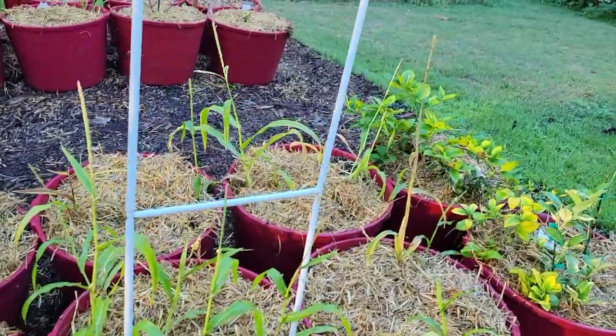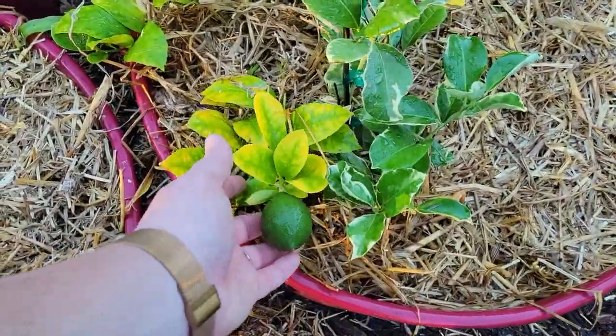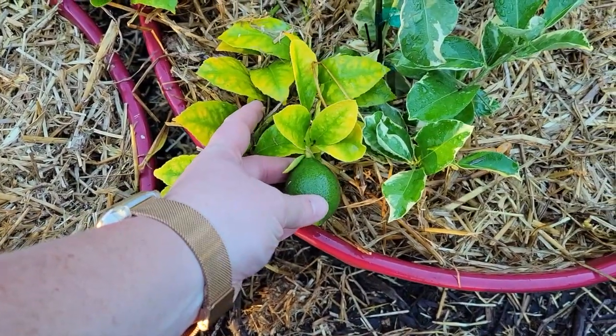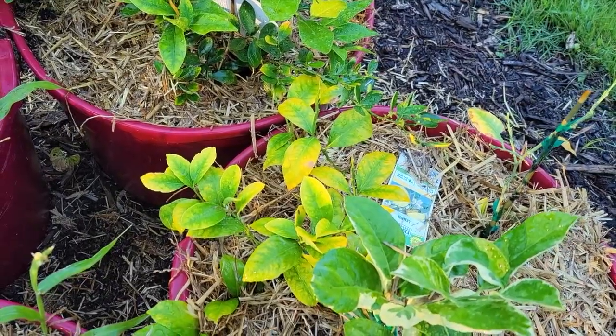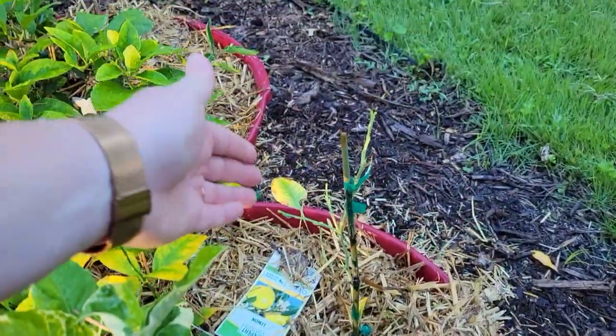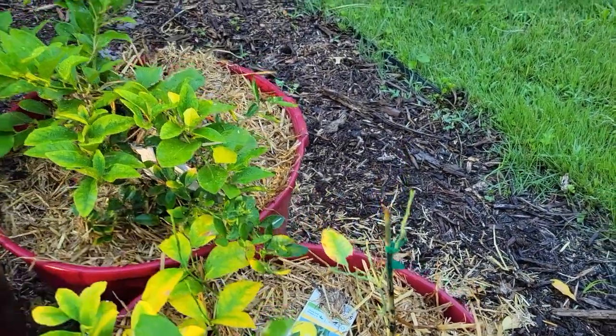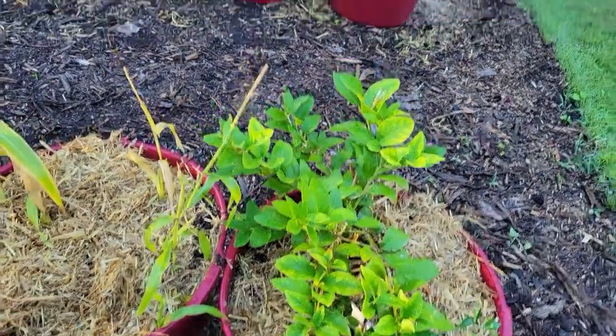The corn, I'm just giving up on. And then the citrus trees, my lemon is getting a nice size, but I'm hoping by amending the soil, I can give this plant time to recover. It is still pretty yellow. This variegated one is down to one sad leaf. But the lime and kumquat tree look fine.